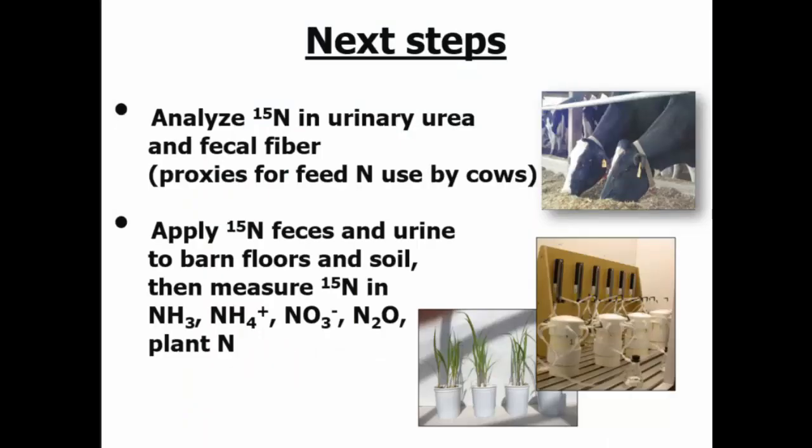So the next steps of this research is that we're going to analyze N15 in the urea and the urine, and also the N15 in the fecal fiber. Because these are proxies for how the animals actually utilize the nitrogen. The N15 in the urea, in the urine, is a proxy for inefficient use of that nitrogen by the dairy cow. And also the N15 in the fecal fiber, so that's undigested feed nitrogen, that's also a barometer for inefficient use of that nitrogen by the dairy cow.